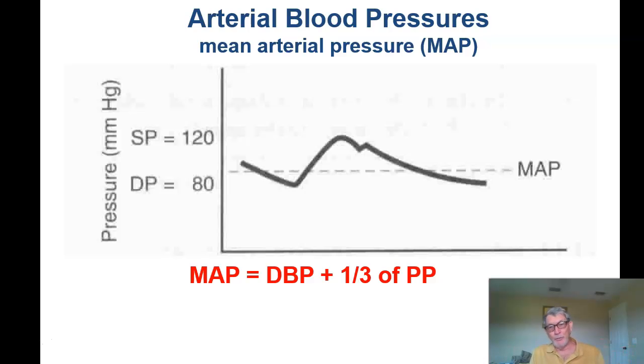So you would have 125 over 80. Your pulse pressure would be 45. And so you just take 80 and add 15, and your mean arterial pressure would then be 95. 125 over 80. The pulse pressure is the difference between 80 and 125. That's 45. So 80 plus 1/3 of that, 80 plus 15, is 95. That would be your mean arterial pressure.